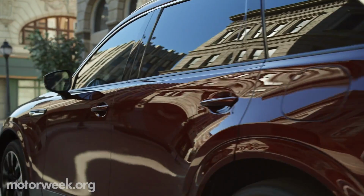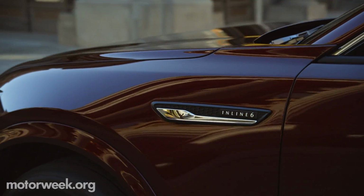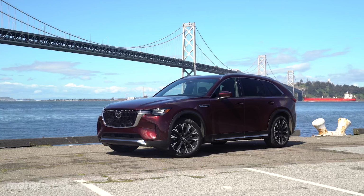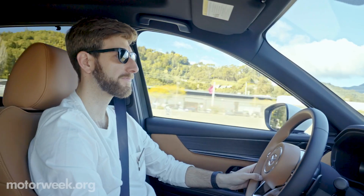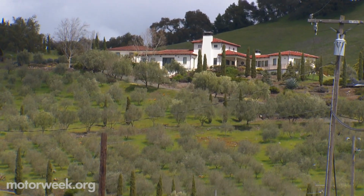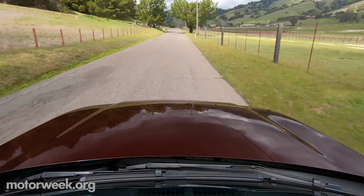Following the lead of luxury automakers like BMW and Mercedes, Mazda has been squeezing new models into its SUV lineup. First, it was the subcompact CX-30, then the compact CX-50, and now this midsize 2024 CX-90. We were invited out to San Francisco, where we hit the Golden Gate Bridge and headed north for a first drive. We are in wine country, beautiful Sonoma, California, driving the all-new Mazda CX-90. Not the CX-9, the CX-90, so it is completely all new.